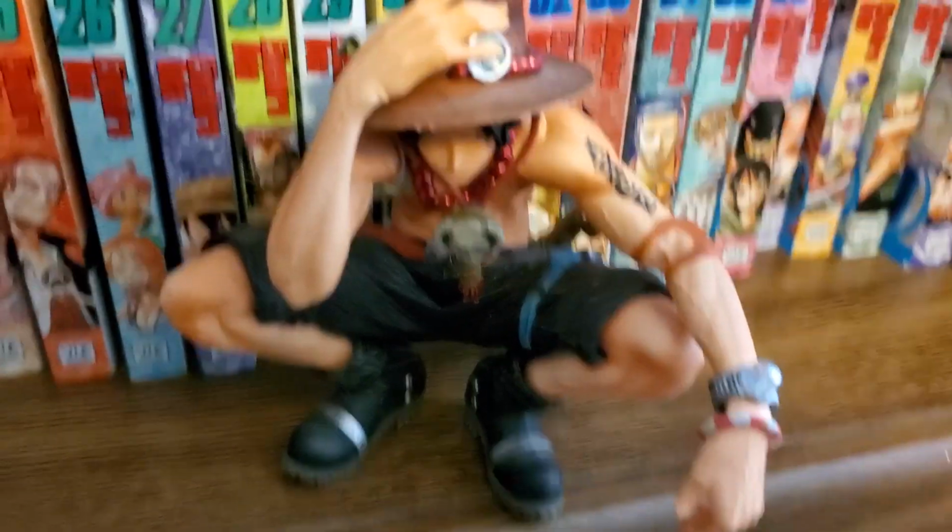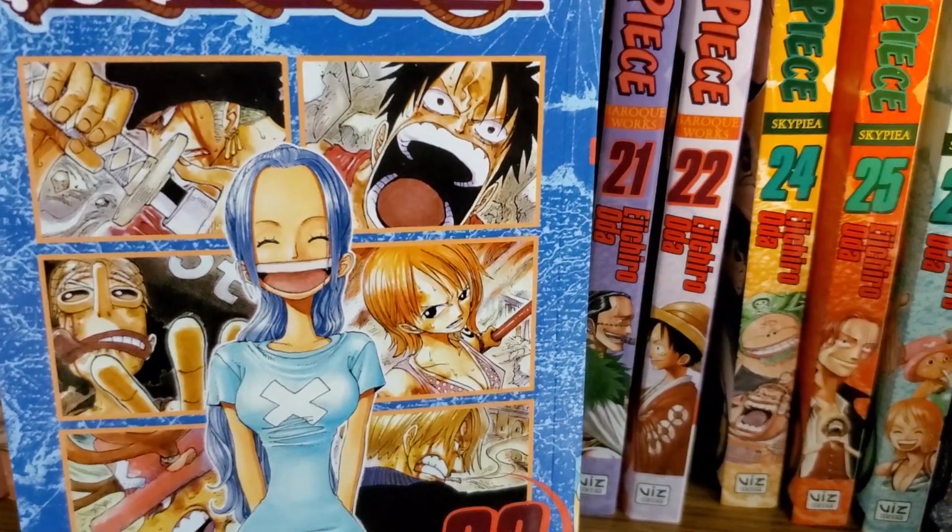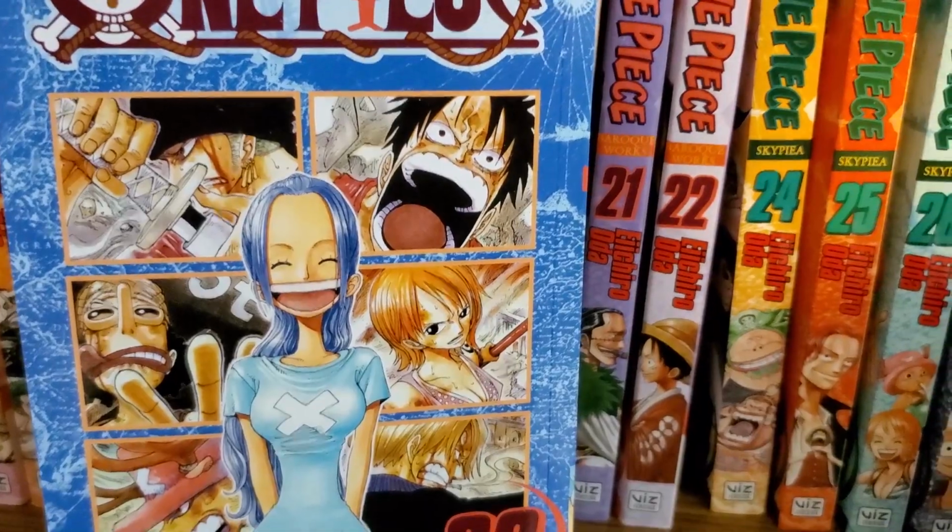Yeah, I love drawing One Piece. It's such a fun series. And all the volumes are super colorful and awesome and look really fun.